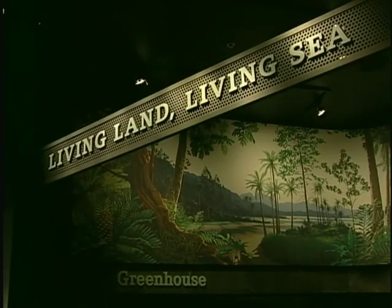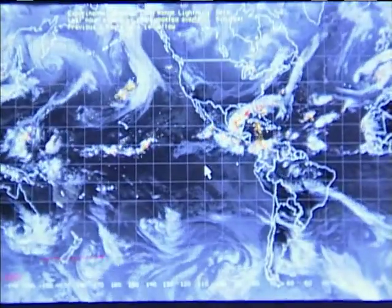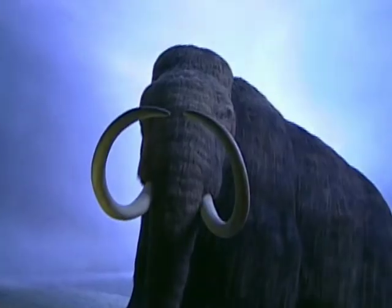The new Living Land, Living Sea gallery begins when Vancouver Island was tropical, then moves to the time when the sheets of ice moved across BC. Clouds gather over the ice wall, and a massive storm breaks over the woolly mammoth.